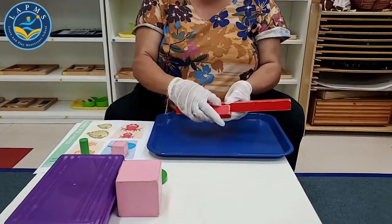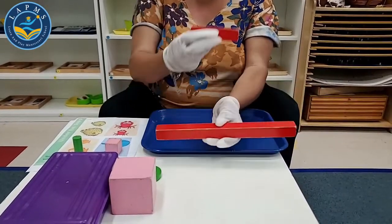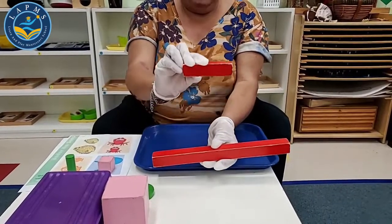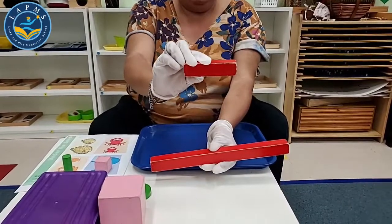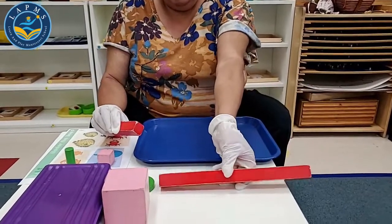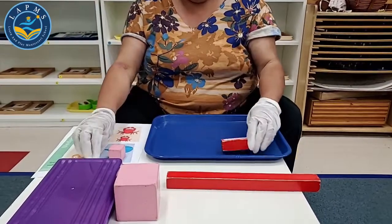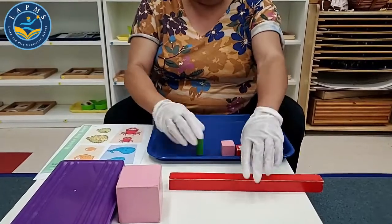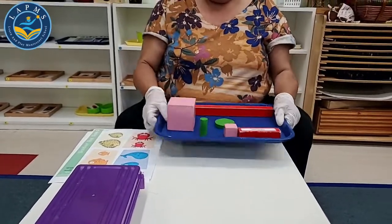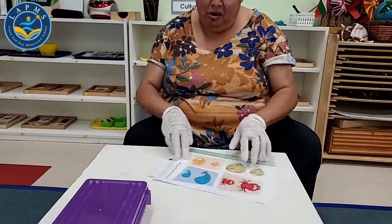Okay, which one's bigger out of our red rods? This one or this one? Top or bottom? Is the top one bigger? No. The bottom one is. And you can measure anything at home if you have two different cars, crayons, if you have one smaller than the other, fruit, or anything you guys could find around your house that could tell you big or small.